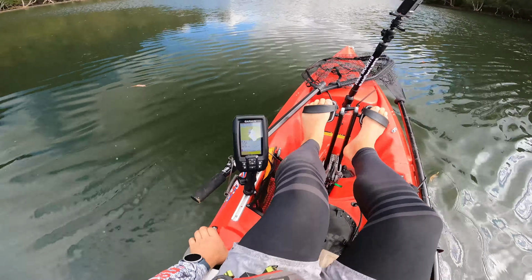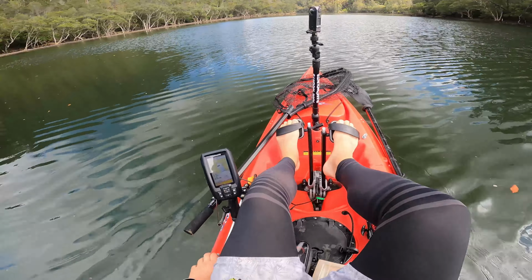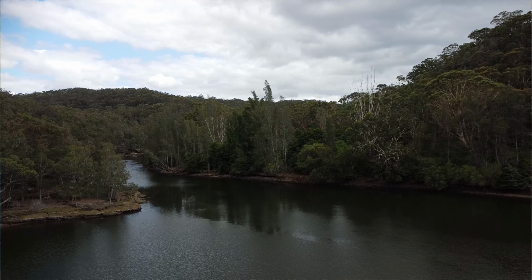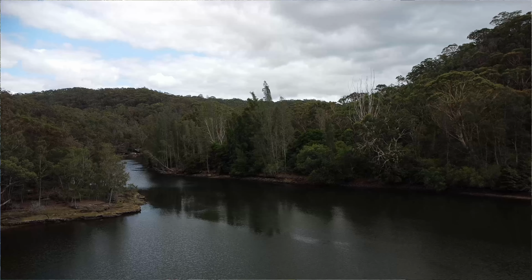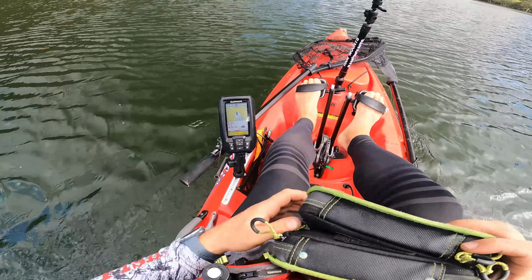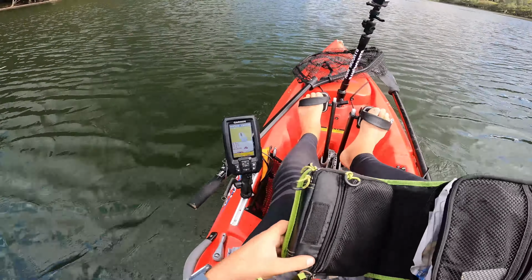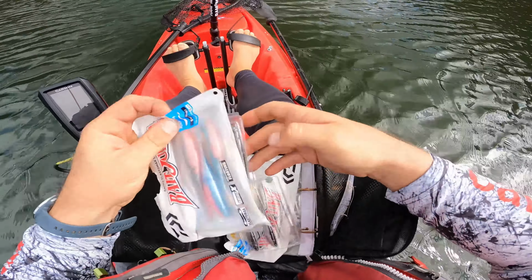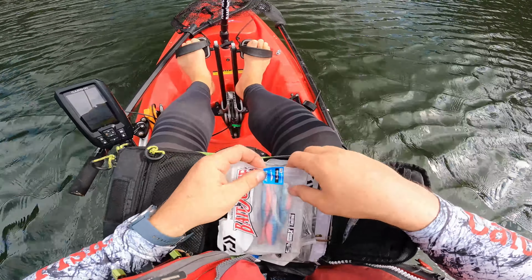Okay, we're going to get moving and just head down to one of the creek openings where we'll start fishing the flats for flathead. The sounder looks lit up, which is brilliant. It's just, you know, it's rare. Well, it has been rare lately when I've been going out. It's not been looking nearly as promising.